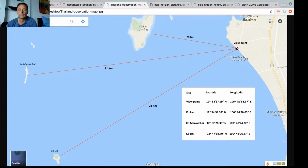And Google Earth, you can double check these figures down here. You can go to Google Earth and hover over the point where you're interested in, and then down in the lower right-hand corner, you'll see that Google Earth shows you the latitude and longitude coordinates. So that's what I did to get these coordinates for my viewpoint, Koh Lan, Koh Manwachai, and Koh Lin. And I came out with 9 kilometers, 21 kilometers, and 21 kilometers for the distance between the islands.